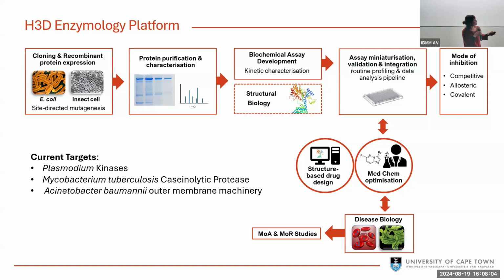And so, just some of the current targets. I've done a lot of work on plasmodium kinases. This has been where most of my focus has been. We're also working on the TB caseinolytic protease, or ClpP protease, and that's something Zyda has been working on in New Jersey, so you can ask about that. Then also in our AMR program, we're interested in outer membrane machinery. Getting into the bug is really key in gram negatives, and if you can target things in the outer membrane, then that's a lot easier.